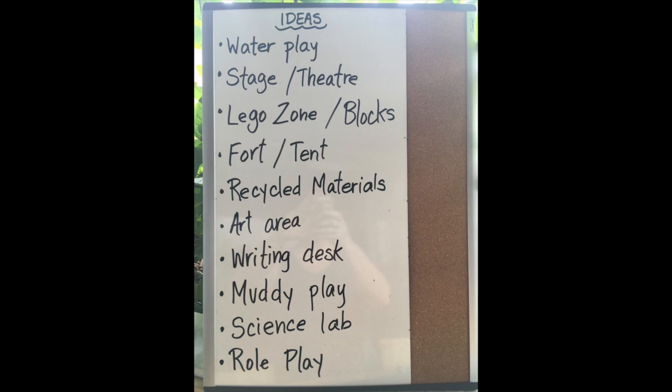glue. You can have a writing desk for those children that are really excited about making books. Have the stapler there for them. Have the loose papers and all kinds of sparkly pens and fun things that we use to write. There's the muddy play area for those of you who have a garden. Head out into there, and think about what types of toys could come into that.